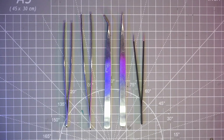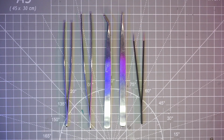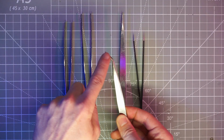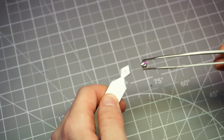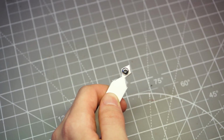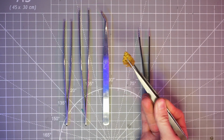Another tool most people have, even if they're not a maker, tweezers. For me, tweezers are one of those tools where I may not use them in every single project, but when I need them, they come in handy. I have a few different options, but this one is one of my favorites. It has a slightly curved tip, which allows me to hold it more comfortably while getting into tight spaces. They're also great for holding small texturing sponges when you're painting.